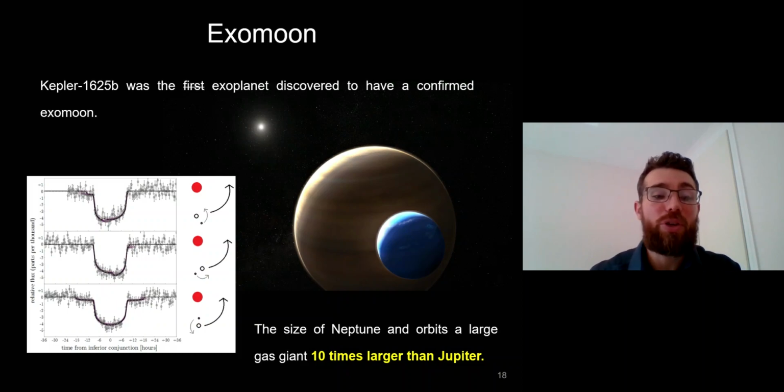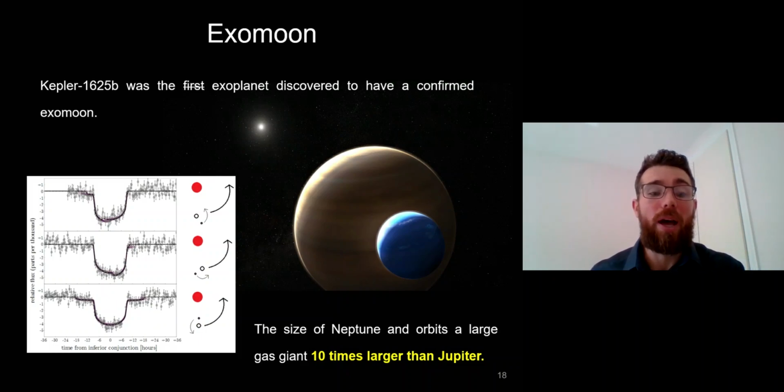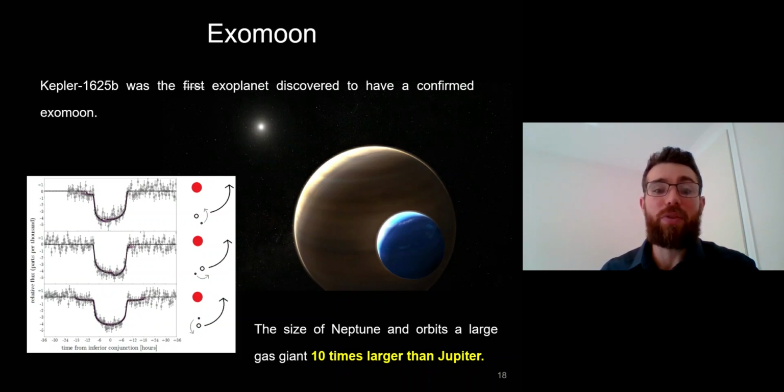So again, you've got that U-shaped transit from the planet passing in front of the star. But as a moon is orbiting the planet, you get a more asymmetrical shape. So it's no longer a perfect U shape. You have slight differences in it, and it's those differences that can help you find these exomoons. But as it stands right now, it's not been confirmed. We're still on the hunt for these exomoons, and hopefully in the coming years we're going to get an explosion in them, similar to how we've had the explosion in exoplanets in the last decade.